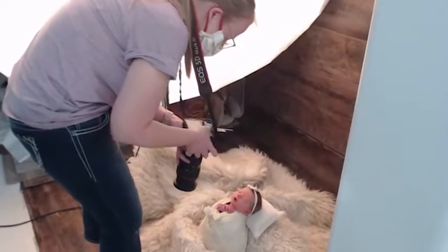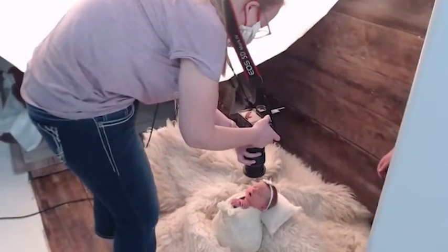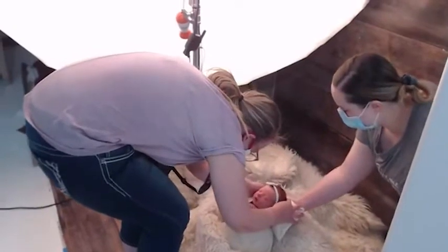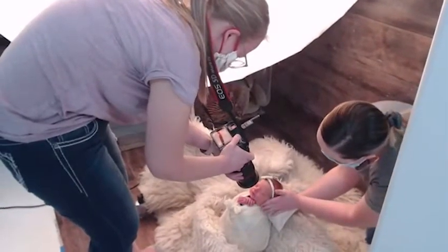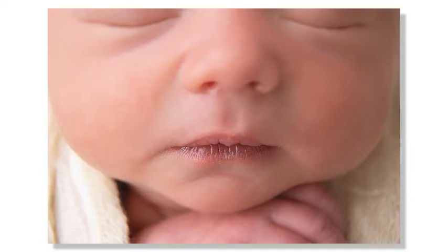I'll go a little bit brighter. Good. And then we're going to do our little lips, but I want them closed a little bit more. I might have you just tuck your little hand underneath of that. You want to close the lips? There you go. Oh. So cute. You show that shot? Little lips. And the little eyes. You zoom in because it doesn't have a ton of little eyelashes, but there are little eyes.